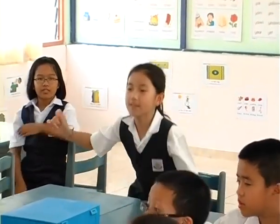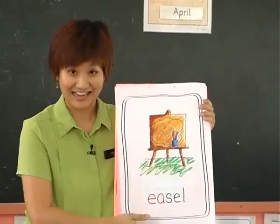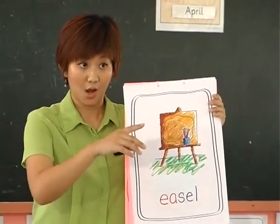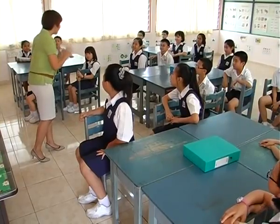Does anyone want to try the second one? Enjia, I want you to peek through the hole and tell me what you see. I see something brown and two brushes. Something brown and two brushes. What do you think it is? Is it an easel? Let's check her answer. Yes. Now, let's read the word together. Easel. What is an easel? A board where an artist draws. An artist uses it to draw. Well done. So now you are going to make your very own peekaboo book.